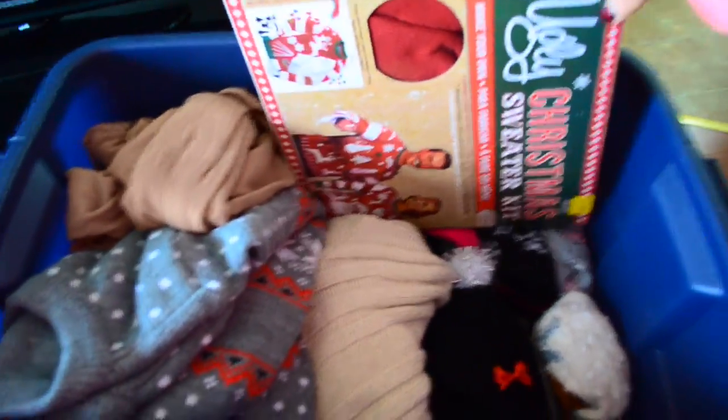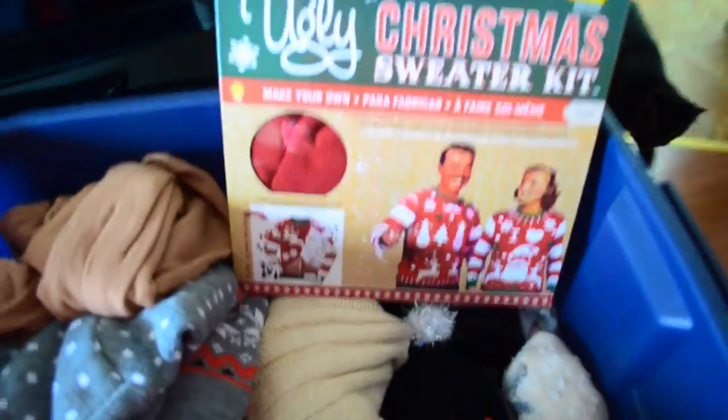Oh my god, my house, it's clean. It's clean and I can put stuff up. Christmas stuff! This has my Christmas sweaters in it, which is, this is an ugly Christmas sweater I want to make this year with you guys. Just adds that personal touch, you know.